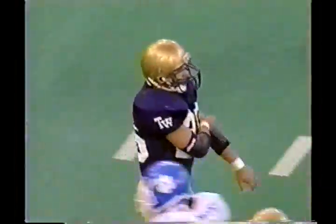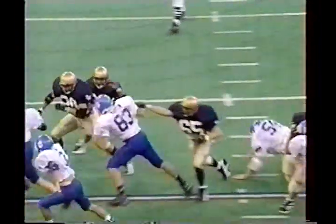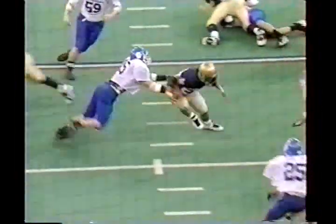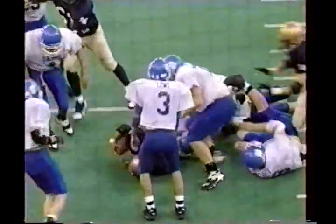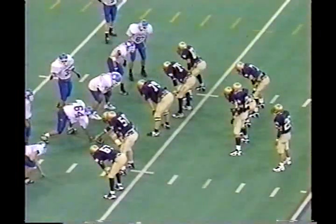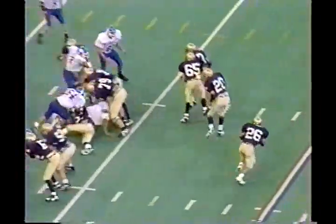Now here we're going to see a new wrinkle with the single wing look. Something that they haven't showed to this point in a direct snap to Catt. And you can see what kind of runner he is. He gets out in the open field. He can make some people miss. You can't get 2,000 yards without being a terrific athlete and a great runner. 8-yard pickup. It's 2nd down and 2 now at the 13-yard line.